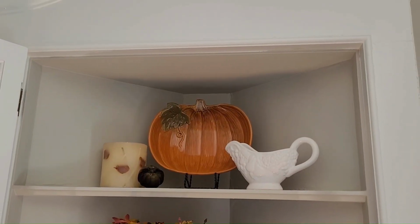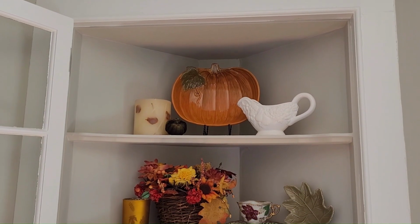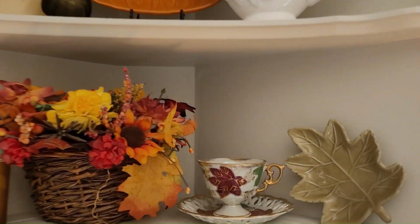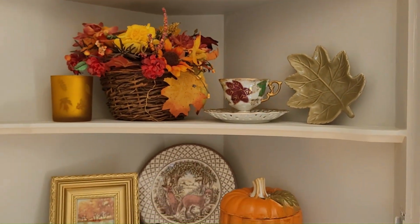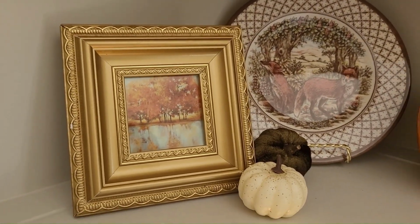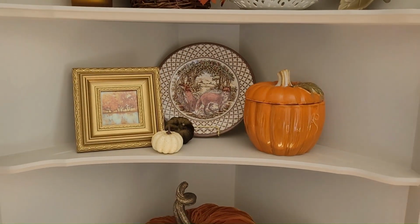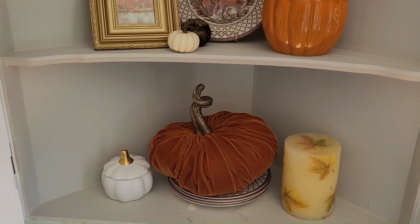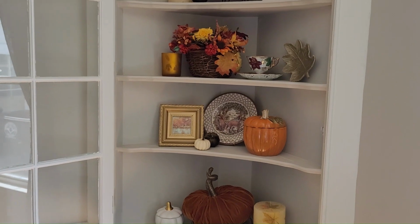And then for my built-in cabinet, I put some fall themed dishware up there along with some florals. Here's one of my fall themed teacups I thought went really well. I also did a miniature fall print, my fox plates, some ceramic pumpkins, and then down below this really big velvet pumpkin. It's just so pretty. So I think this cabinet turned out really good.